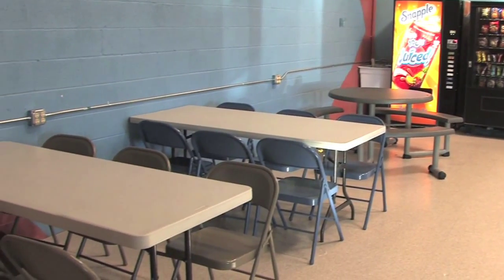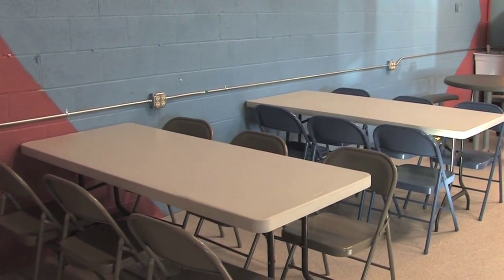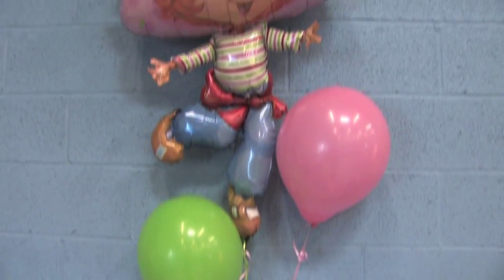We do have our snacks and our drink area, and the children can sit here to do their homework, or they could even sit here to eat their snacks, lunches, or if you pack them a little snack in between their classes. This is also where we do our birthday parties, and basically we have tables, refrigerators, and things like this for you to use during our birthday parties.